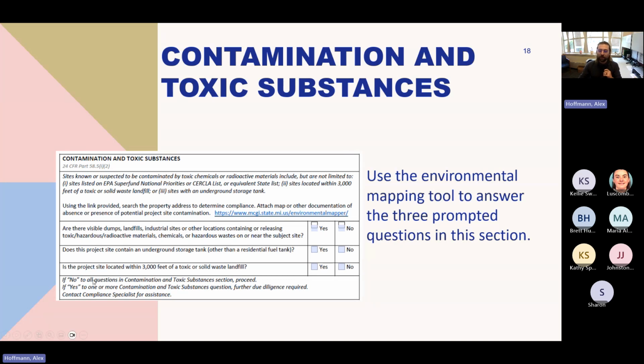And you'll see the prompt tells you where to go next. If there's the answer no to all of the questions, it has to be for all, you can proceed to the next section. If there's yes to one or more of these questions, then you will need to contact us for assistance, which means that we need to do further environmental scrutiny before we can decide whether or not this address is feasible. We'll do that on our end. We're not going to necessarily require that of you, but you need to make sure that you make us aware.